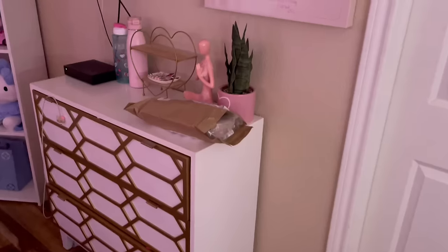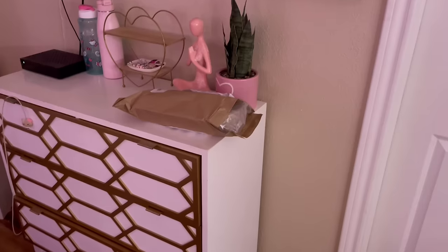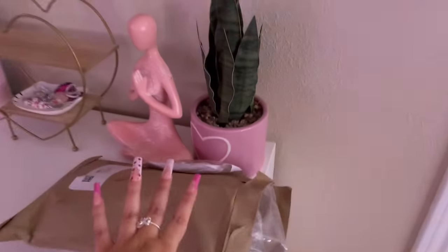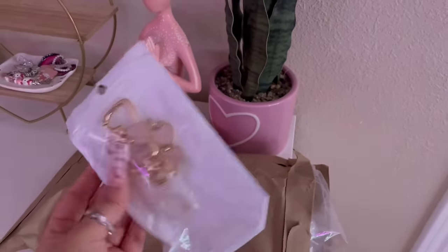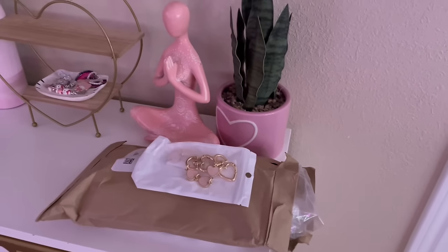So I'm going to start right here. I have my board up there, but I don't want to show you because I have some stuff written down. I do not like this area. I don't like it. It's eh. But I recently just got my order from Coach, and I ordered this from Amazon. I ordered the Valentine's Day collection. I'll show y'all that in another video.